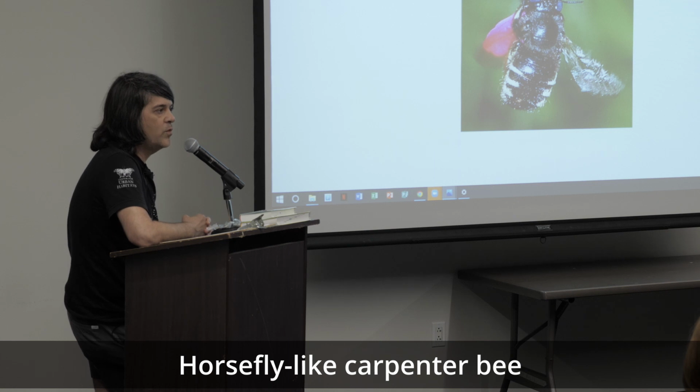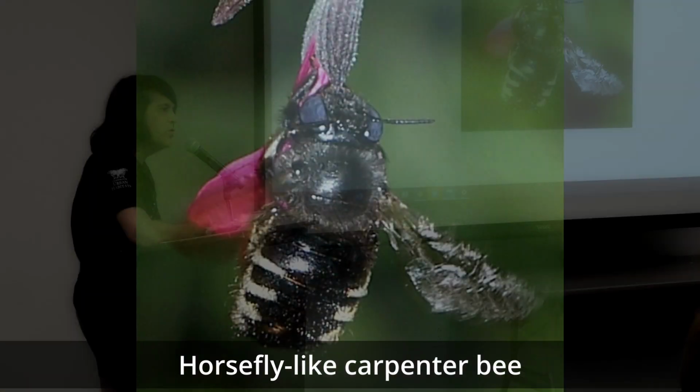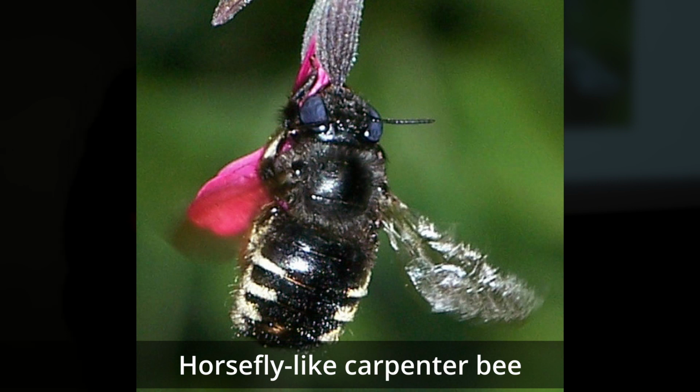This is one with a ridiculously long name. This is the horsefly-like carpenter bee. So if you're in a play and you're about to go on stage and you need to practice oral exercises, horsefly-like carpenter bee, horsefly-like carpenter bee, watermelon, watermelon, watermelon. Some of you were not in theater and it shows.